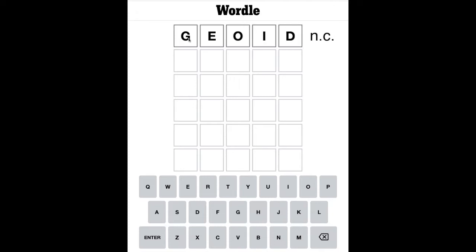I thought it was a great word for Wordle because it has three vowels. This is a geoid. Do you know what a geoid is? Join the club, I suspect, for many or most people. Well, okay, it's like this. The Earth is not a perfect sphere. It has mountains and things, and it's not exactly a perfect spherical shape. It's kind of compressed at the top, that kind of thing.